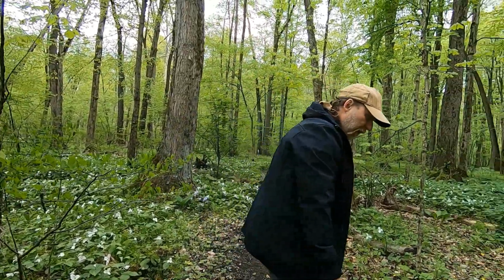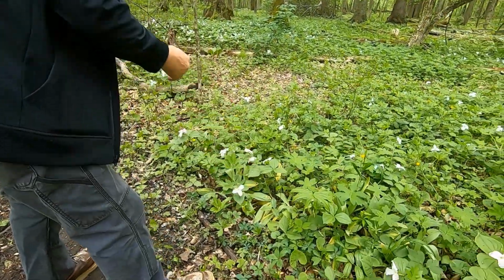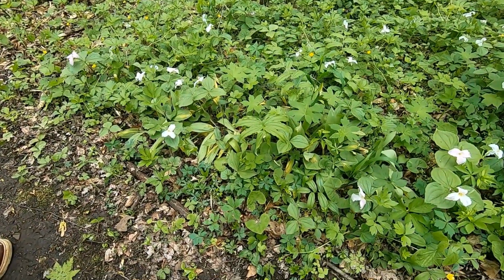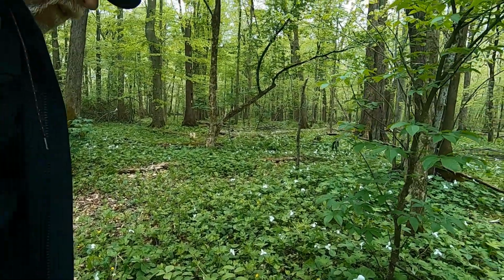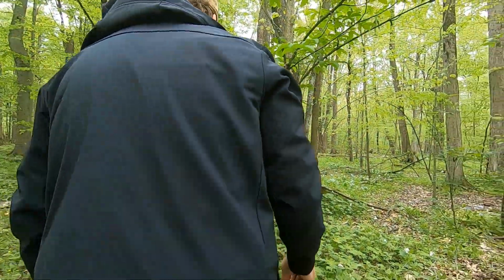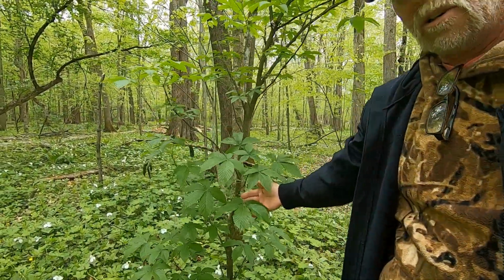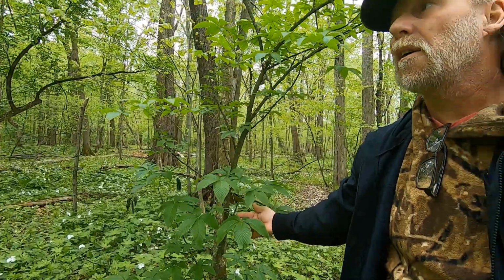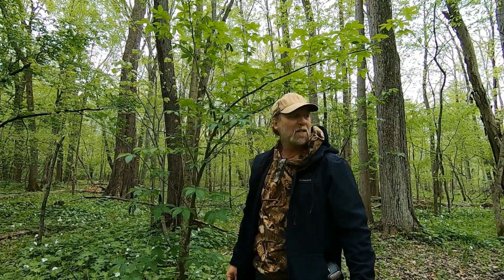But another edible we have right here is wild ginger. I mean, this place just has wild edibles all over. Another odd thing about this is, in Michigan, you don't see this very often because we're so far north, but there are buckeye trees all over this place. We're in Dowagiac Woods by Google Map. Let's go see what other neat things we can find.